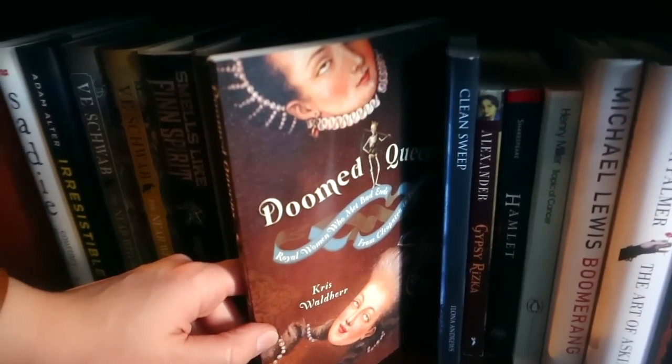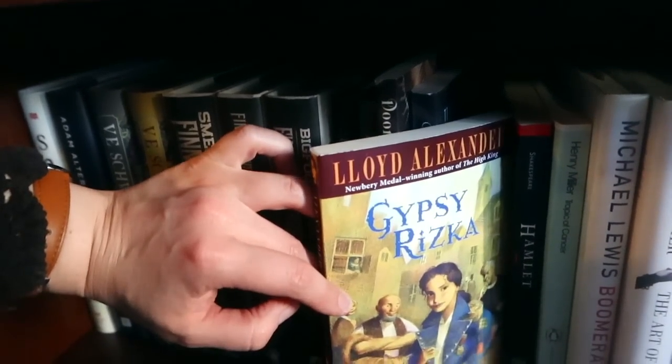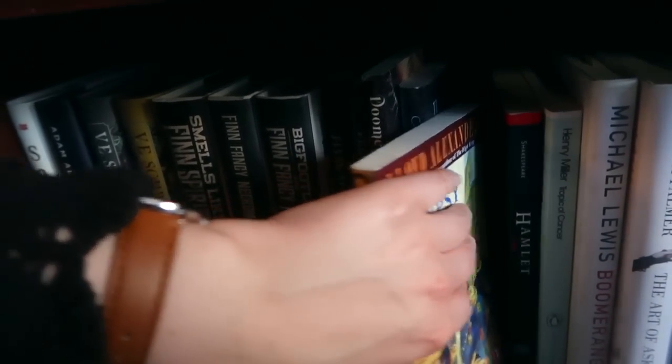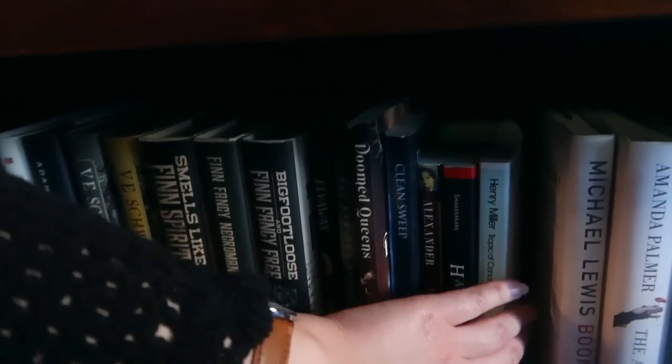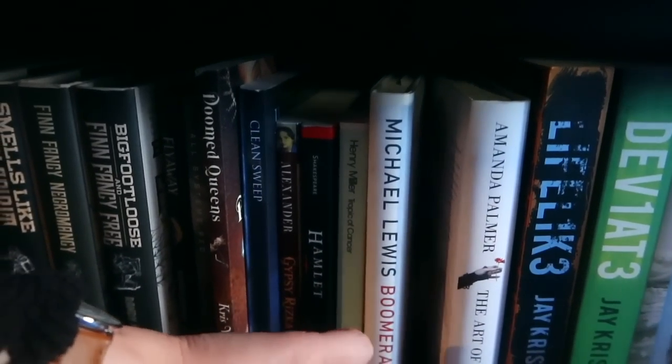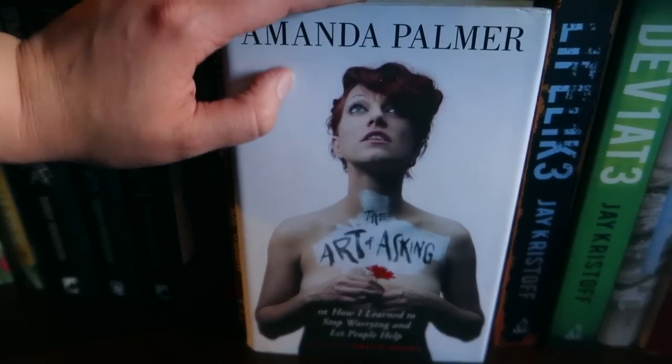Doomed Queens. Oh, this is my friend's book. I keep forgetting to return it to her. I need to read it though. Mara sent me this. Oh, this is my favorite Lloyd Alexander book from when I was a kid. I read this a few times. Hamlet. Don't need to explain that. Tropic of Cancer. Boomerang. Oh, am I gonna read this? Probably not. Let's get rid of it.